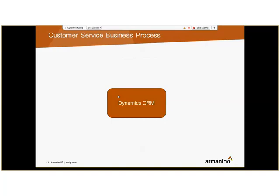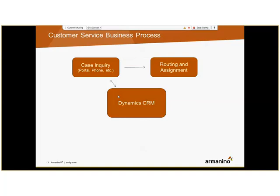When we look at your standard customer service business process, which is what I'll show you a little bit about today, CRM is the standard hub that we start with. The first thing that happens is an inquiry comes in, whether through the phone, an email or a web portal, and that case is either automatically or by a customer service manager reviewed and routed to the appropriate individual for assignment and resolution of that case.